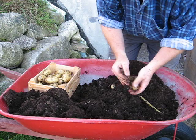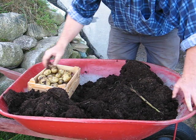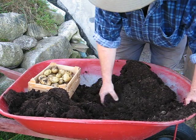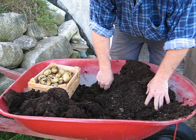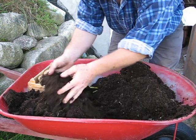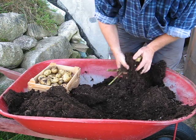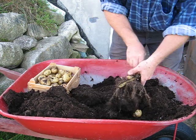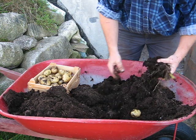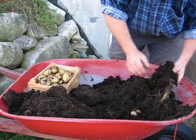Now I'm going to try my best to store these. I'm going to store them in a separate location, and I'm going to try my best to store these for next year. These are a variety of potato that we don't see or hear of on the East Coast much. So if I like the potato, which is a nice looking potato, I would definitely like to keep some of the seed for future.